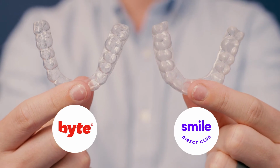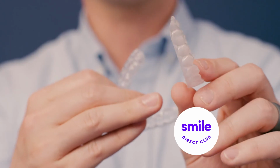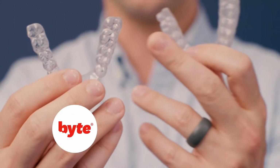And there's a couple differences here, but overall it is medical grade plastic. Very nice material here. It's gonna feel about the same in your mouth, but a couple differences. Smile Direct Club's a little bulkier and not quite as clear. Byte has been able to create a little sleeker design here. But again, like I said, experience in your mouth is gonna be just the same.